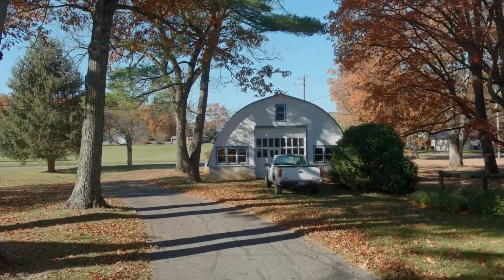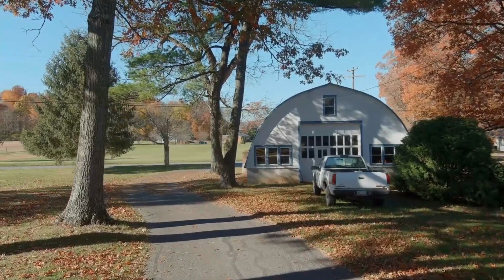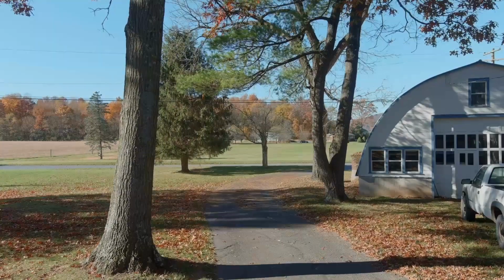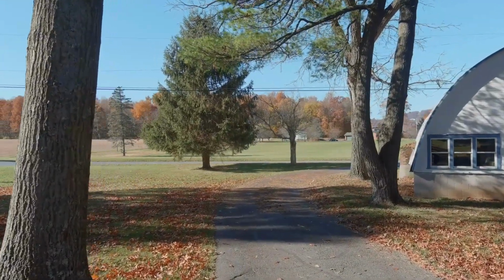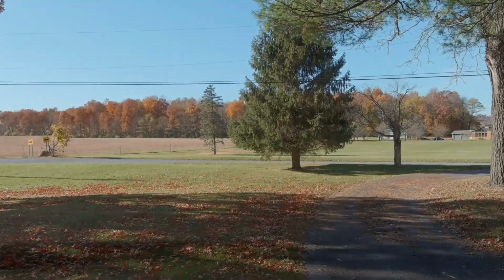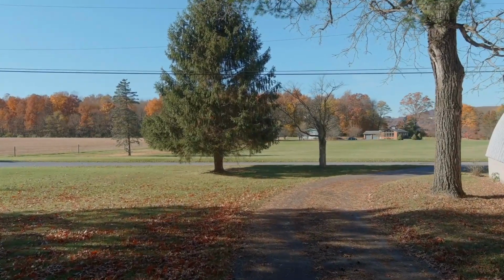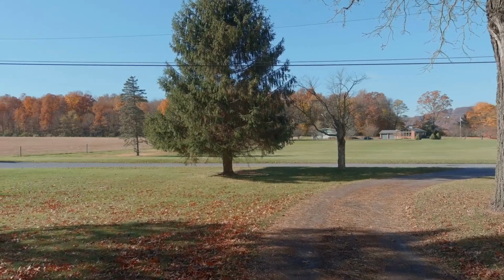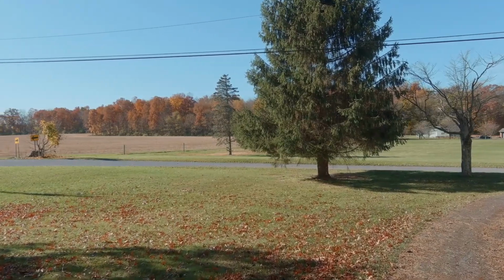And this is a separate building. Part of it was insulated as a workshop. It's a good storage building, would be a good workshop. Would be a good place if someone wanted to rent space for RVs and so on. It seems to be bird-proof or relatively bird-proof to the best of my knowledge.